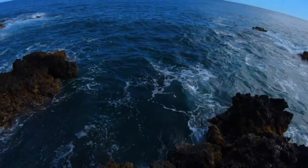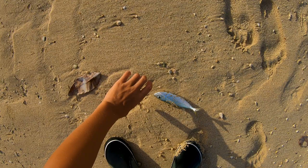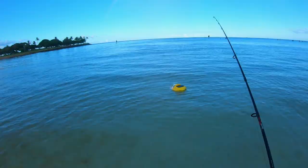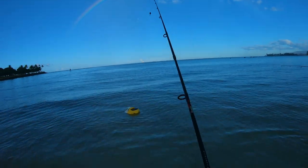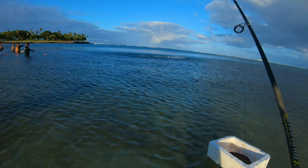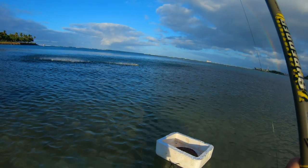But the Halalu are also running around this time. Halalu is the Hawaiian name for baby Akule. You see them coming into bays, harbors, channels in the summer. The schools are sometimes hard to find. But this year, a huge school wanted to swim in the Ala Moana Beach Park, right in the middle of town, and stayed there for a few weeks.